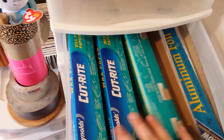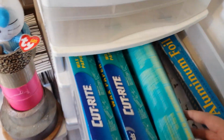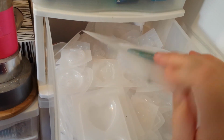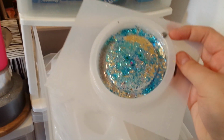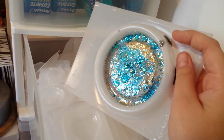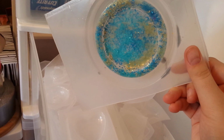And then in here, I just have wax paper, because I cover my tables in wax paper, so I have a whole whack of it, and some aluminum foil. And then down here, this is all my plastic molds. All of them. Like, this is dirty. I'm not dirty. Every time I have scrap resin, I just put it in here until it's full. And then I can just pour random coasters instead of wasting the rest of my resin. So these are all my hard plastic molds, all of them.